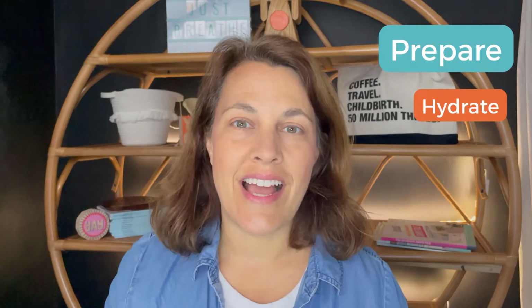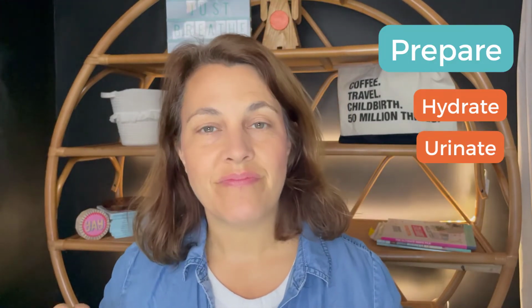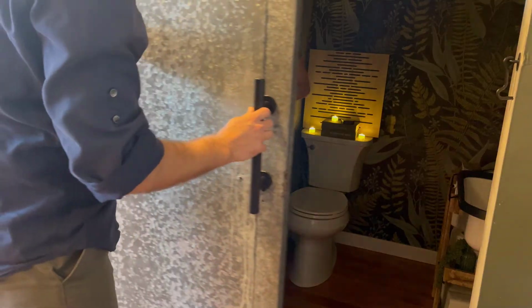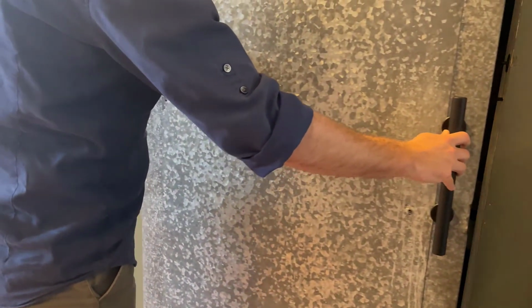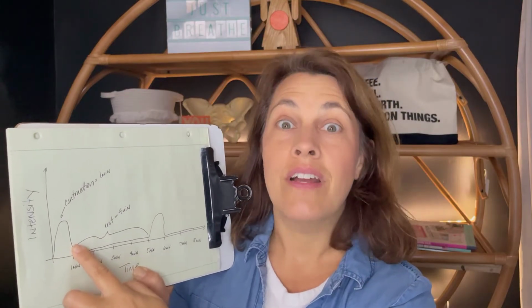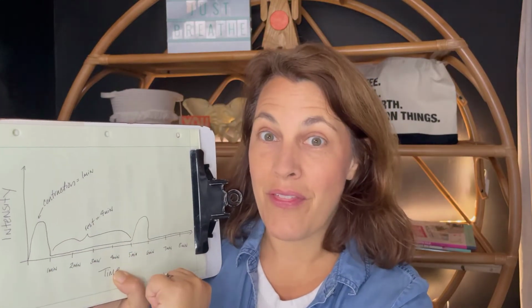Also, since we're getting all the water in, we need to get the water out, if you know what I mean. We need to go to the bathroom. So it's a great time to take a quick trip to the bathroom. Now, just note, if your contraction pattern is coming closer than this pattern, so if your rest time is shorter, then as soon as you are down off of this contraction here, you are going to want to giddy up and go to the bathroom quickly.